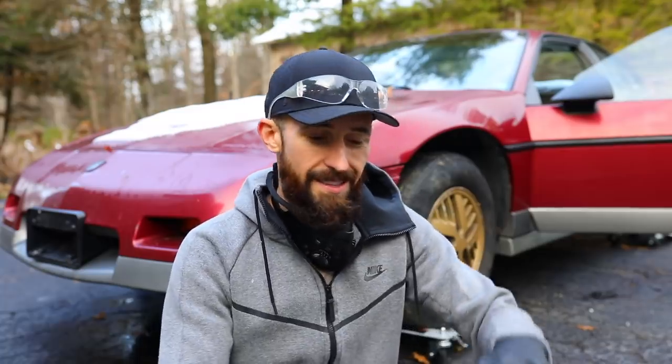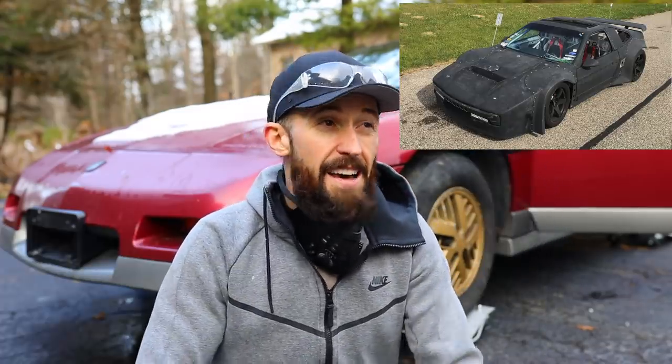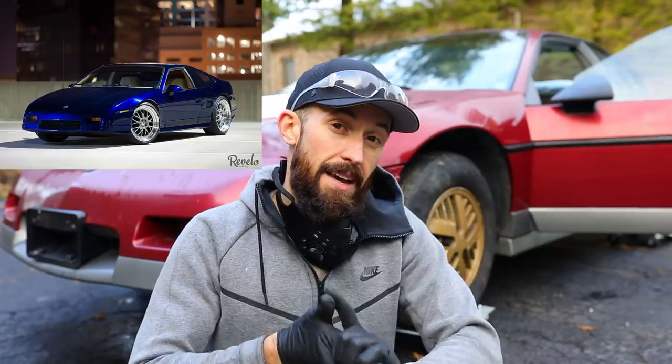I wanna know what you guys think I should do with the project. Do you want this to be like a Mad Max build, an all-out speed build? I have a few engine swap ideas in mind. I don't wanna keep the current engine, I don't think. I wanna put something bigger or something newer, if you will. I have a few ideas, so I'll let you guys collaborate down below.